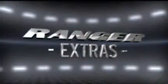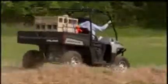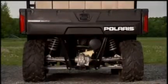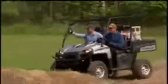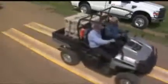Here's an industry first. The all-new Ranger HD is the first utility vehicle with self-leveling shocks, eliminating rear-end squat when carrying heavy loads. Put up to 1,000 pounds in the box. When the Ranger HD starts moving over rough terrain, the Nivomat shocks start working, lifting the box to near its unloaded height. That maximizes suspension travel and ground clearance, keeping the ride smooth during all kinds of heavy-duty applications.